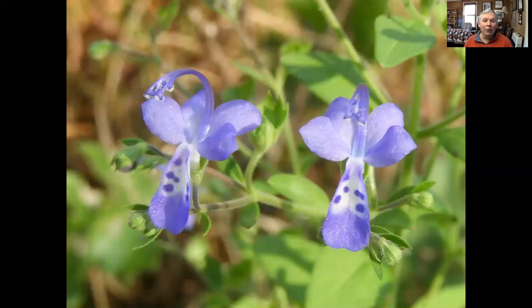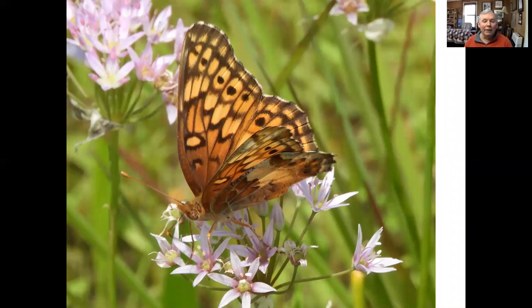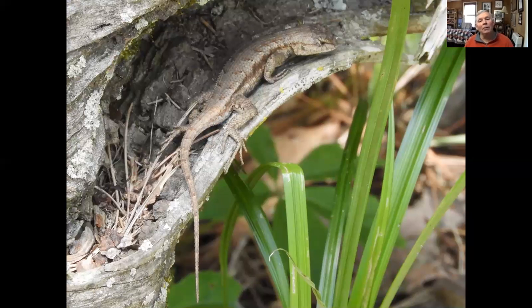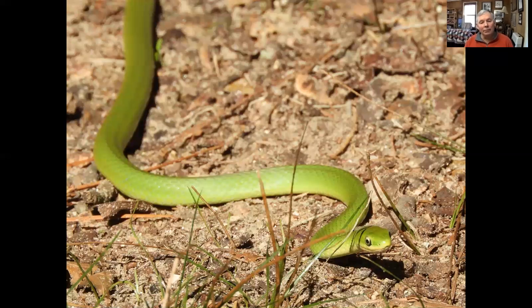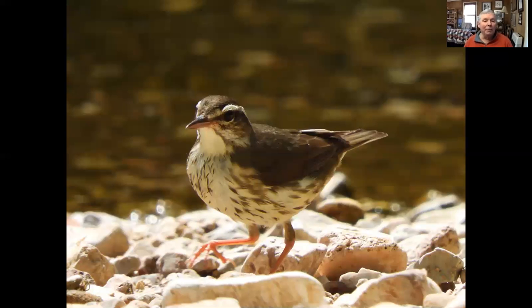And how can you beat blue curls? How about that? And amazing plants and insects, insect pollinators. And a prairie lizard found him a perfect spot. And absolutely startling creatures like summer tanagers. This is a male. And here's my old buddy, the green snake again. Different trip. Pretty gorgeous creature, huh? And Louisiana water thrush again down by Piney Creek.